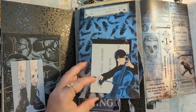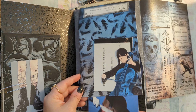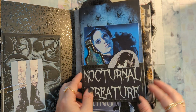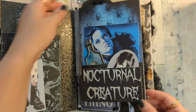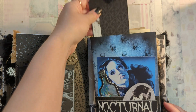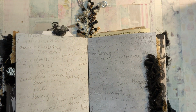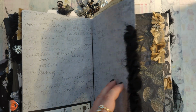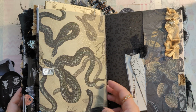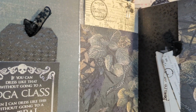And I forgot to pull it out for the flip through, but I do have a miniature doll piece of a cello that comes with this journal as well. Oh, and I forgot here also, I always forget where the hidden tucks are. There's a large journaling card that comes out from the top of this flip out too. Okay. Another tarot card. This one here flips out, and you have a pocket with a removable card.